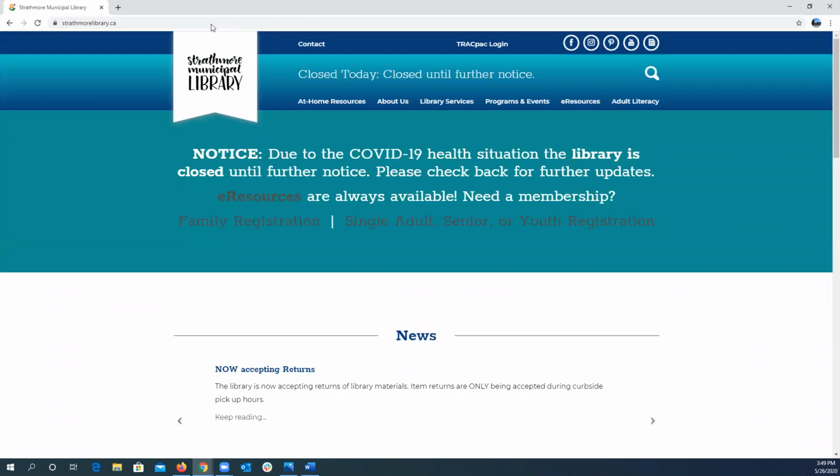But what is really great news right now is while the library is closed, we are providing residents a chance to sign up for a free library card on our website. At the very top of our website, you will see a teal colored banner. And right here, you will notice there's family registration, and then there's single, adult, senior, or youth registration. Family registration is for those who are wishing to register a library card for each member of their family, and single, adult, senior, and youth registration are for those solo cards. So definitely take an opportunity to sign up for your free library card. It will be a temporary card until August 31st, 2020, but it's going to give you a great chance to really dive into the wonderful resources your library provides.